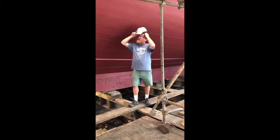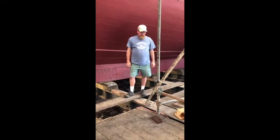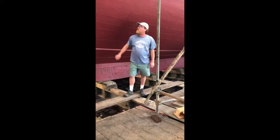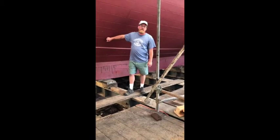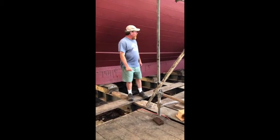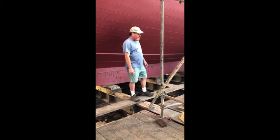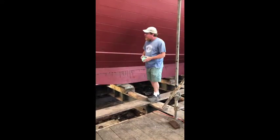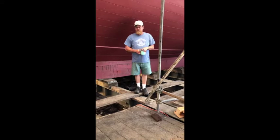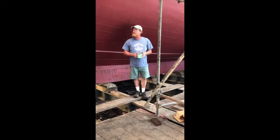This boat has gone through many different phases in its life. We'll focus on where it's headed, which is Massachusetts Maritime Academy for their cadet training program. So some structural changes have been made to make the boat more seaworthy and stable. Some design changes have been made.